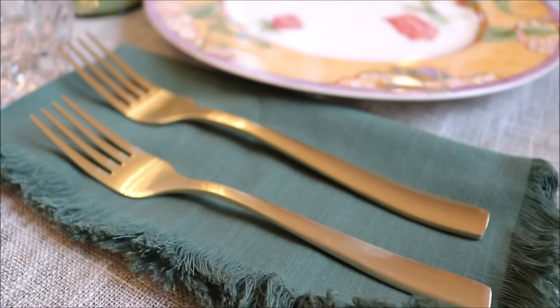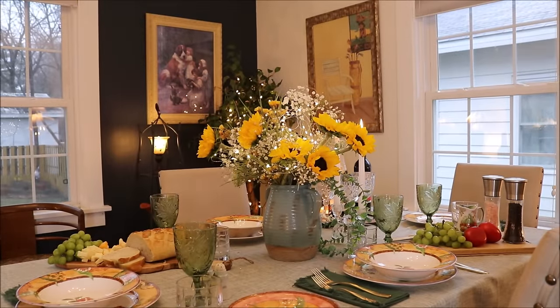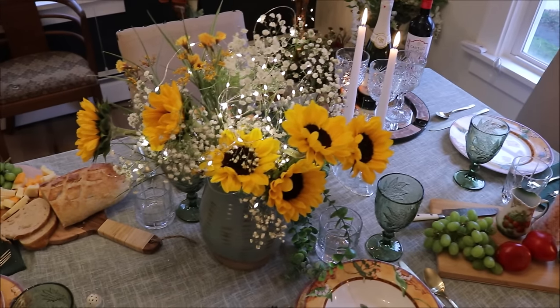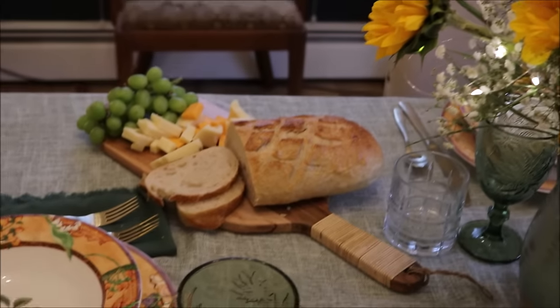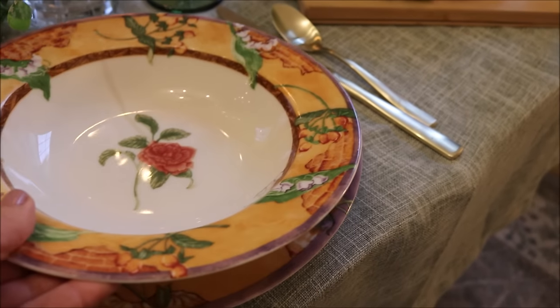Always use linen napkins, even if you're not using a tablecloth. For your centerpiece, make it romantic and beautiful, magical and memorable, but don't put it in a vase. Use something that's related to food service, like a milk pitcher, like I have done here, or perhaps a large compote bowl. You can break pattern on your table, but never break color.